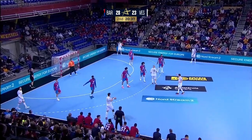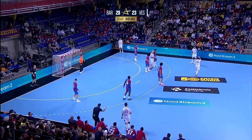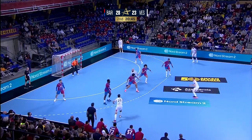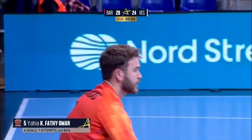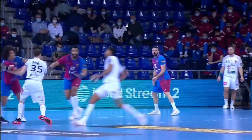9.5 minutes left in the second half, which, to be fair, has flown by in comparison to the first half. Mahe. Movement by Nielsen on the line. Omar with space from 9 meters, and Perez de Vargas guessed the right way, but couldn't keep it out. Just a bit too much mustard in that one. 6 goals from 7, Yahia Omar.